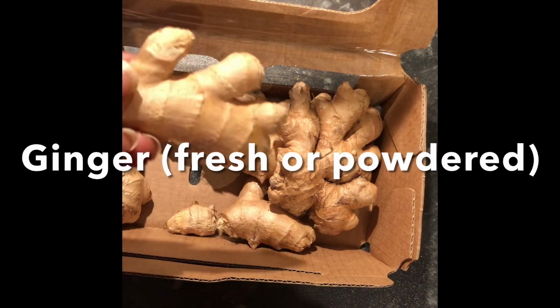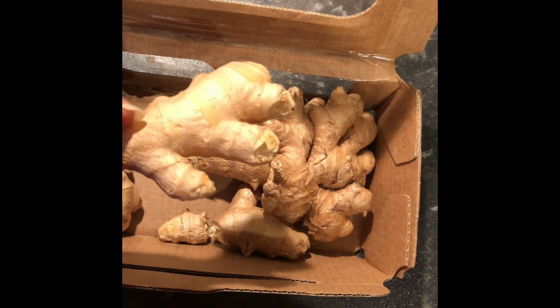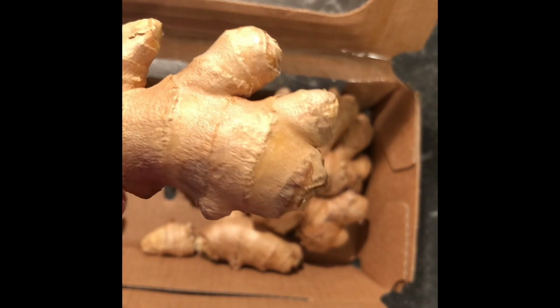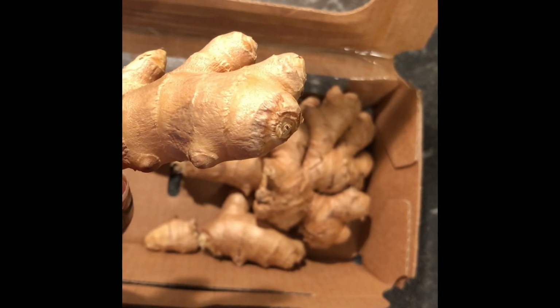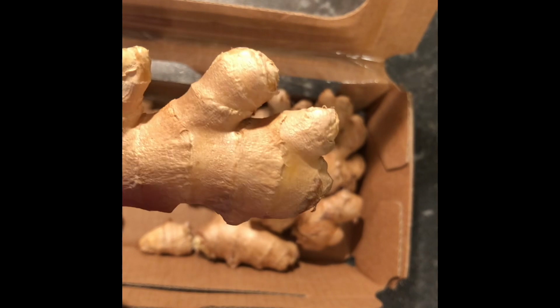Our first ingredient is going to be ginger, and in this case I'm using fresh ginger. However, powdered ginger will work just as well for this recipe. So ginger, I believe, is one of those ingredients that probably flies under the radar and doesn't always make its mark in the hair community.